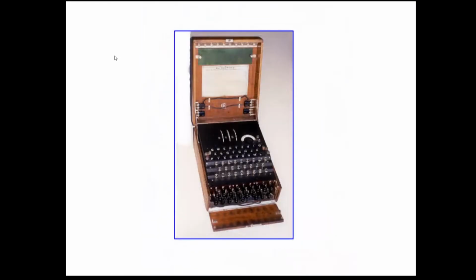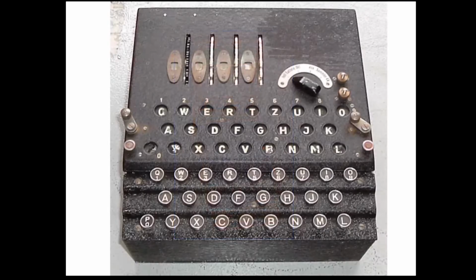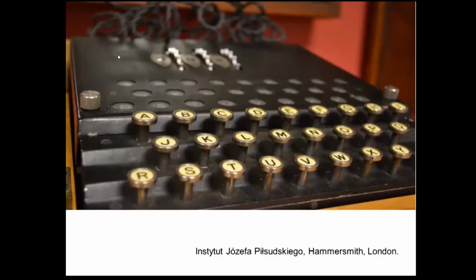This is a machine which you're more likely to be familiar with. The National Museum of Computing has one of these on display, actually available for visitors to operate. This is a four-rotor Enigma, which is used primarily by the German Navy. This is a very special Enigma, of which only two are known to exist.